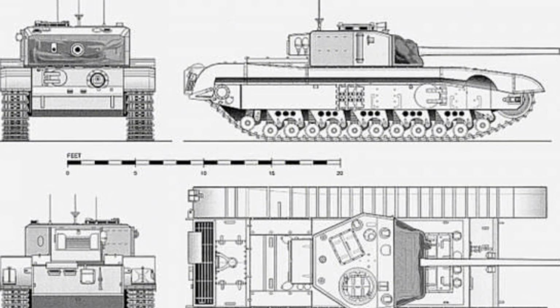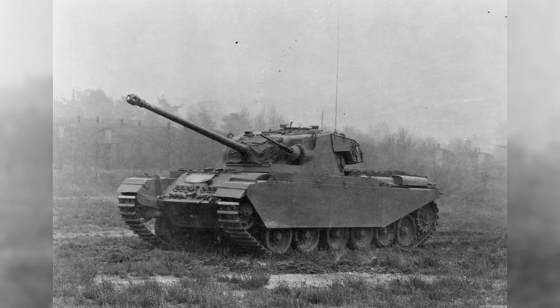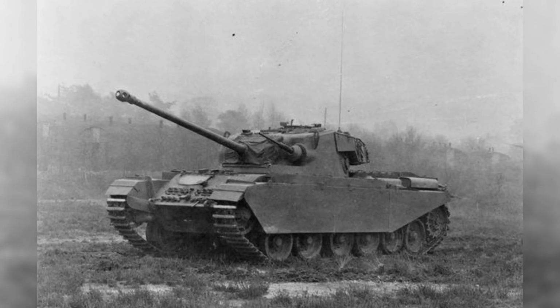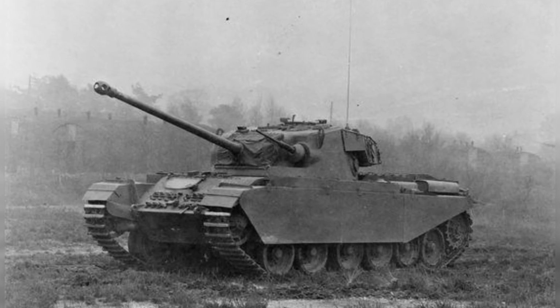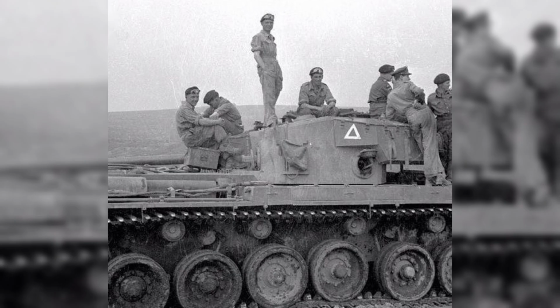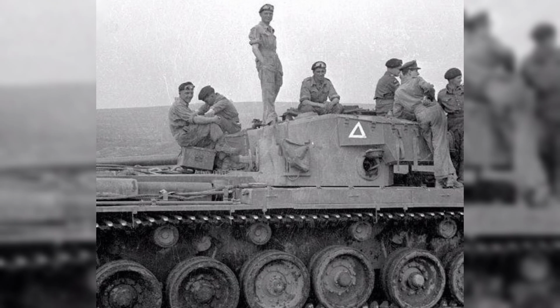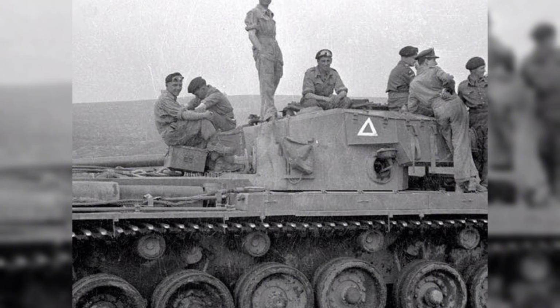The underlying reason was broader. British armoured doctrine itself was changing, moving away from the whole concept of a separate infantry tank toward a single universal design that could do everything. The Black Prince was cancelled. The infantry tank as a category of British armour effectively ended with it.